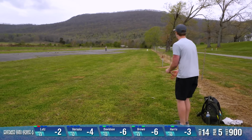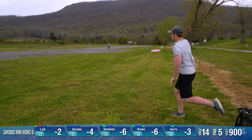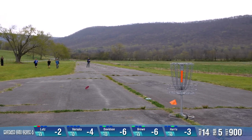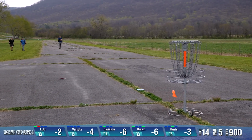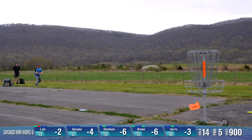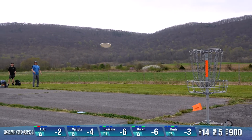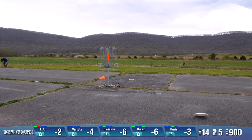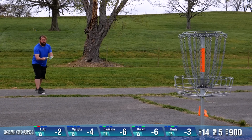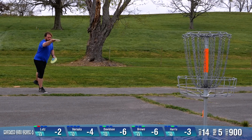So you're able to commit to throwing something onto the concrete, and it's scary, but you can do it. You know, like right here, is it gonna jump? No. Yeah. I tried to go with a softer disc so it wouldn't skip. Versola trying to spin it up there and just keeps a little bit to the right, and he will have to settle for par most likely.